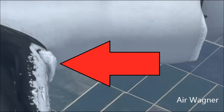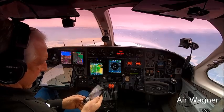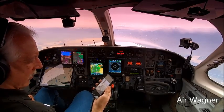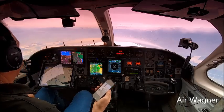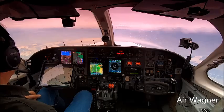So you can see here where the red arrow's pointing how much ice built up on the area that does not have ice protection on it at the very, very root of the wing. You see the frosty nose of the prop. Here's a picture of it. And then look, the leading edges all have ice on them. Here's all that ice on the prop spinner. Looks like Al Pacino's nose in one of the scenes in Scarface.